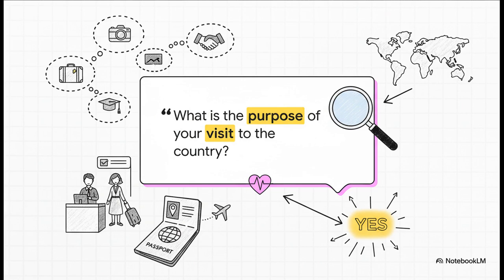And here it is, the big one. This is probably the most common and definitely the most important question you're going to be asked. Honestly, this is the core of the whole conversation. Your answer here really sets the tone for everything else.